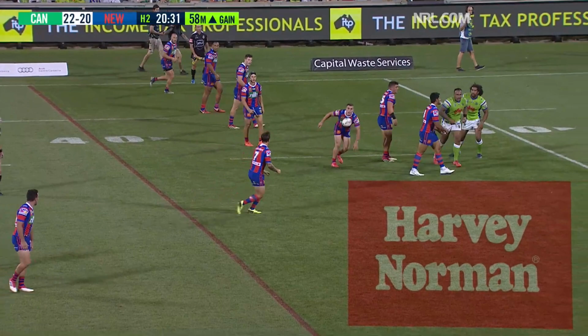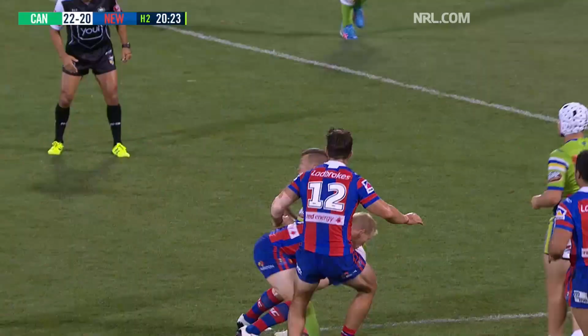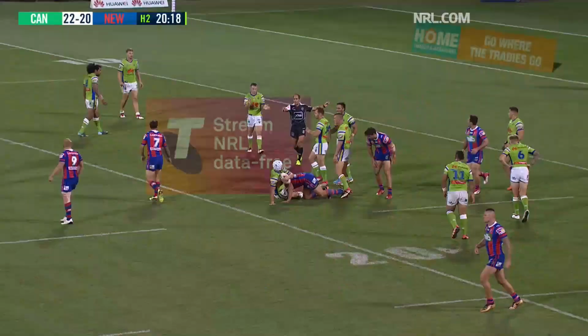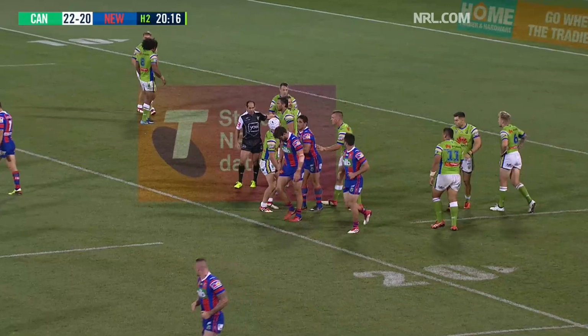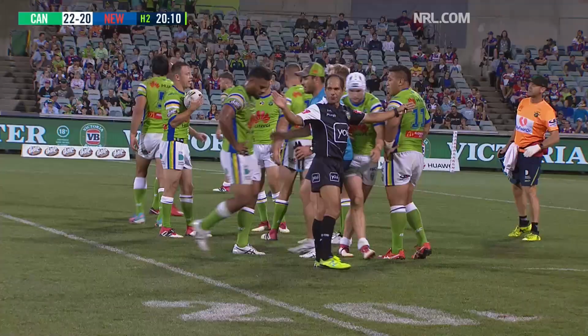Last tackle. They're going to run it here. Put on the air by Lamb, who's come on. Whiten's got it. He's lost it behind him. And we've got a penalty here, which will go to the Raiders. Inside the 10 metres. Slade Griffin.